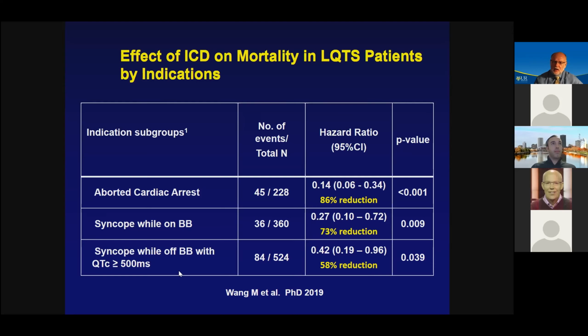We also analyzed a group which had syncope, not even starting yet beta blocker or not taking beta blocker, but having QTc above 500. This group is obviously not that frequently implanted, but still, if they were compared, those with ICD versus no ICD had about a 58% reduction. So this encourages us to be really more precise in terms of risk stratification and identifying high-risk people.